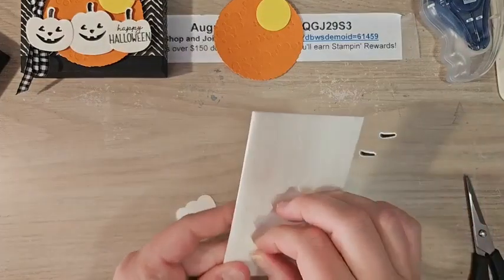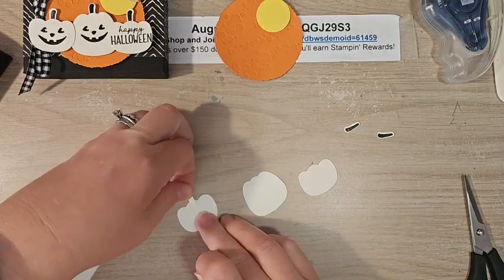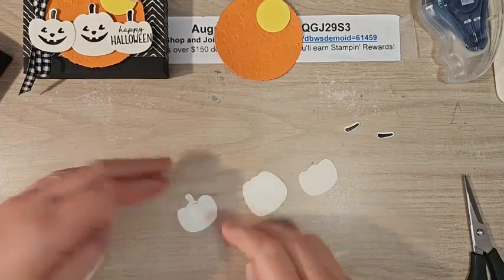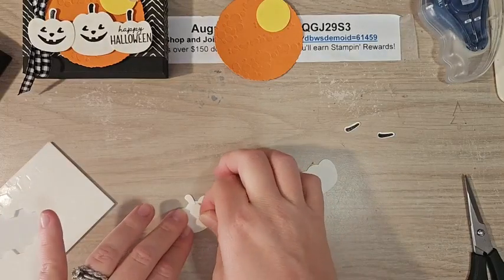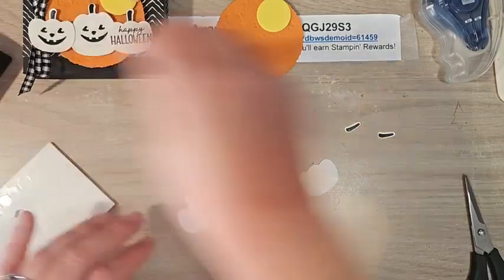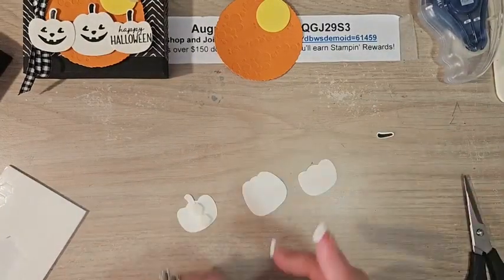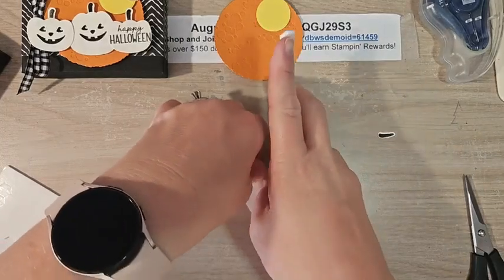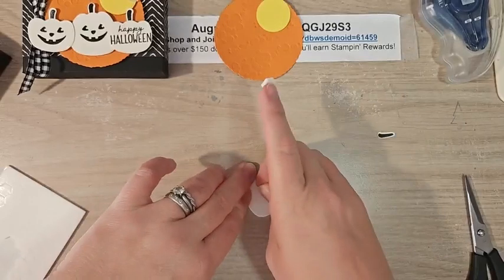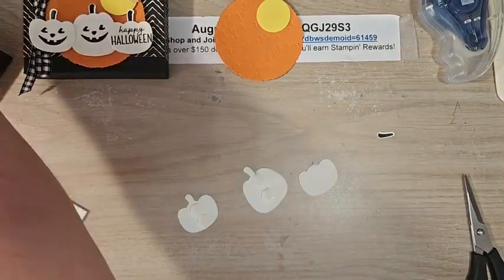All right, so I'm going to use some dimensionals on all 3 of these. And I'm just going to lay my stems down where I want them, and then just use a dimensional and hold that down. And just add 1 more dimensional on the bottom for our little pumpkins. And that way, holding on the stem like this, it's going to hold that stem securely. Then you don't have to deal with liquid glue or glue dots or anything like that. So just line up the stem where you want it, and then just use a dimensional and hold it down.